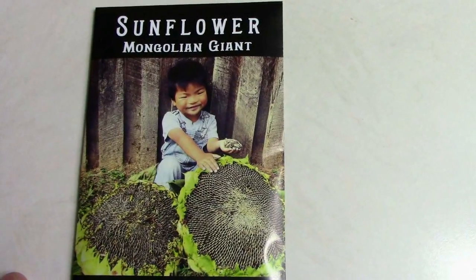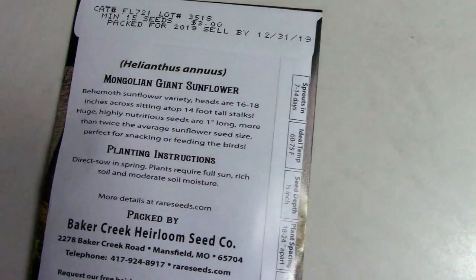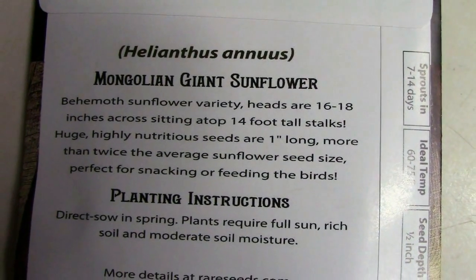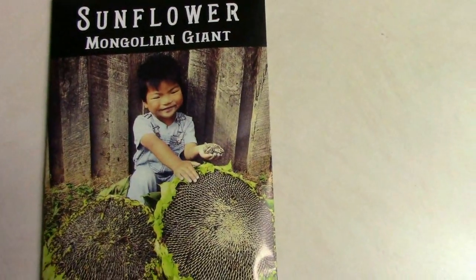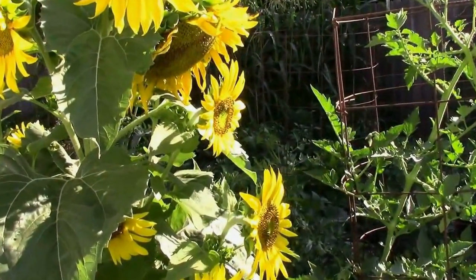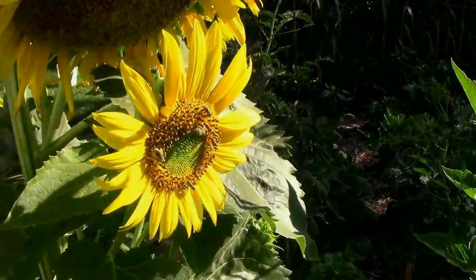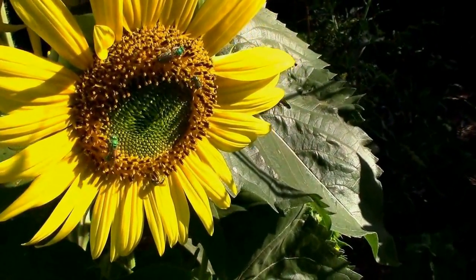Most years we grow a few sunflowers, and this year we're going to grow a variety called Mongolian Giant. The flower heads on these are supposed to be 16 to 18 inches across, and the plant itself can grow up to 14 feet tall. Sunflowers are useful in a lot of ways. As you can see here, they attract pollinators, and they're ornamental, and they're edible.